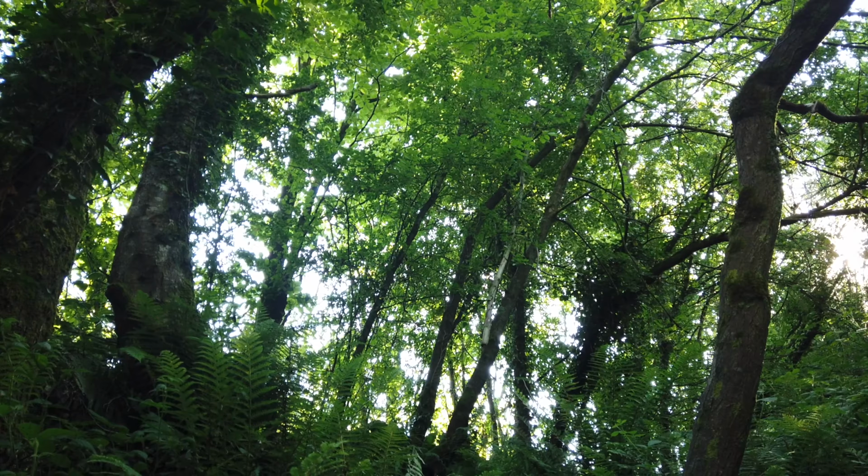As we near the end of lockdown here in Ireland, it's time for one last visit to my local woods. And today, we're going to let the light guide us and dictate what we photograph.